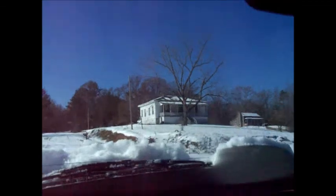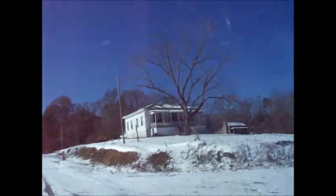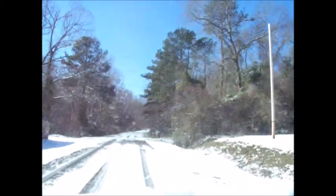And that house there is the house that my great-great-grandfather lived in, and then it was handed down to my grandmother, and she's the one that raised me, and I was raised in that house. It's still in the family. One of my cousins lives in it now.